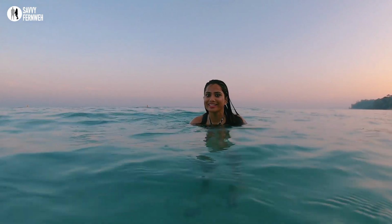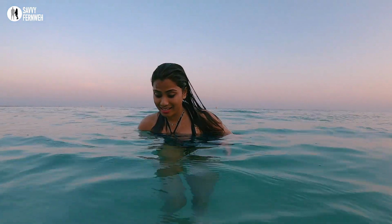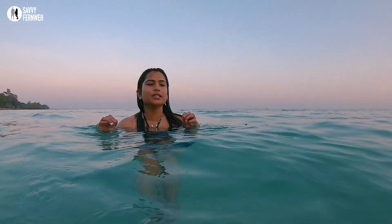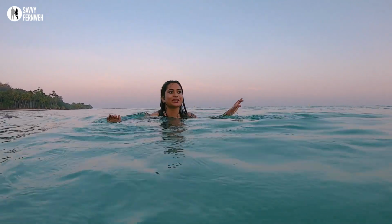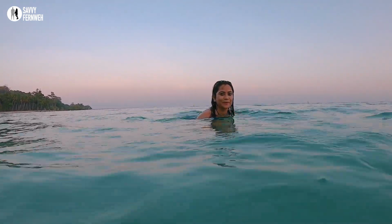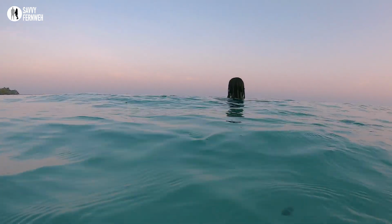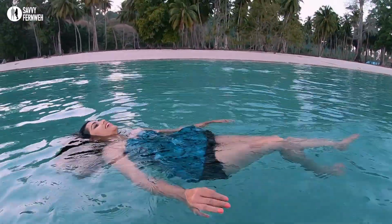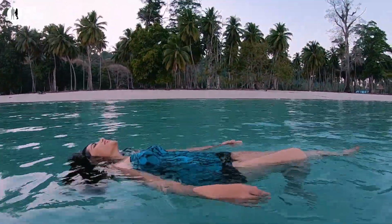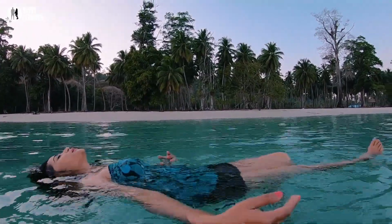It's crystal clear, it's basically flat, white sand, and I can see at the surface also, it's so clean, so clear, can't tell you. It's the best beach in India, definitely. It's so relaxing. Wow. It's right after the sunset. A beautiful evening.